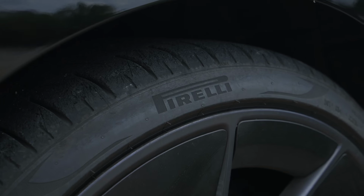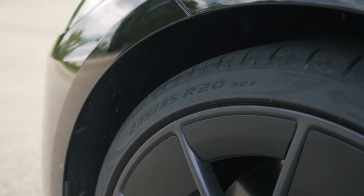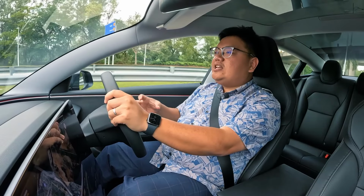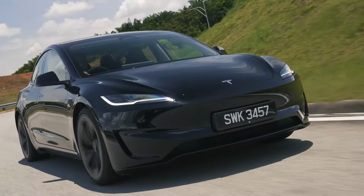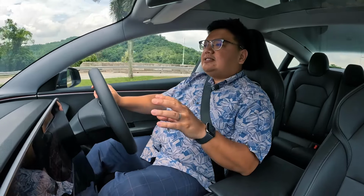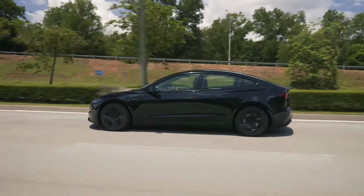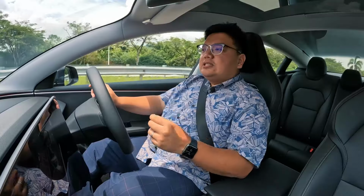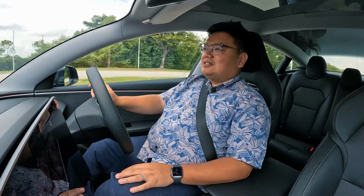Now, the tires here are Pirelli P Zero UHP tires, and these are really thin rubber band tires with 20-inch wheels at that. So I guess it is expected that it would make quite a bit of a racket inside. This is quite significantly louder than the standard Model 3 versions. I've driven both with the 18s and 19s, and both are far quieter than this one. But then again, measured by the standards of sports sedans, this is still very much acceptable, I would say.